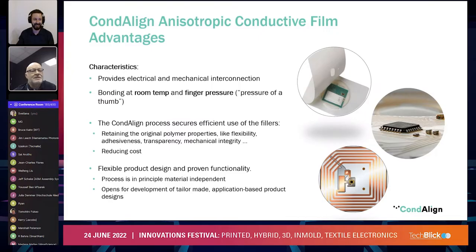The advantage with the film is that you retain the original polymer properties much better because we use much less conductive fillers than in conventional conductive films. That is due to our CondAlign alignment process, which I'm not going to go into today, but those of you who have heard me before know about this process. It also enables a very flexible product design. In principle, it is material independent, which opens for development of tailor-made application-based products.